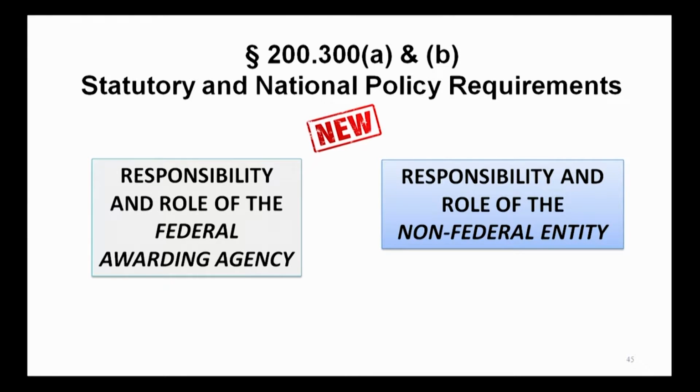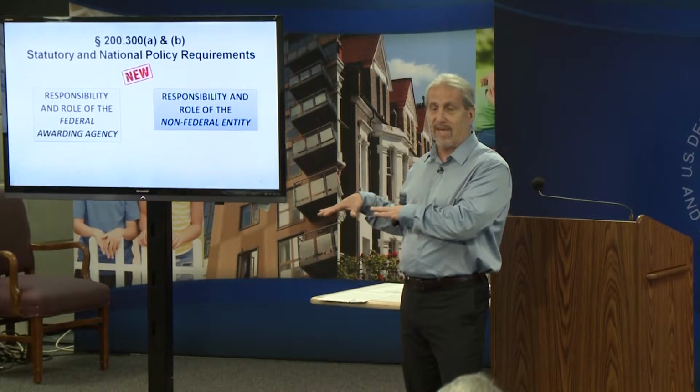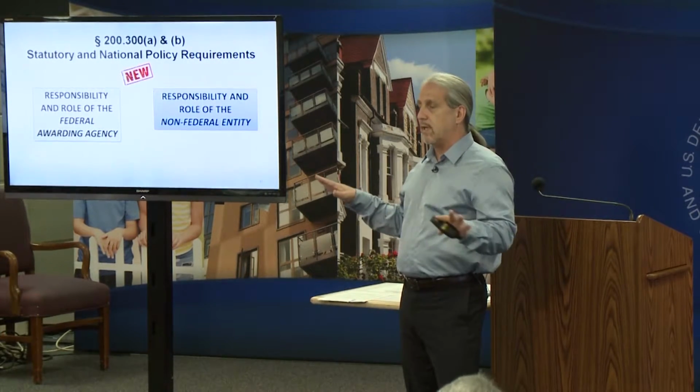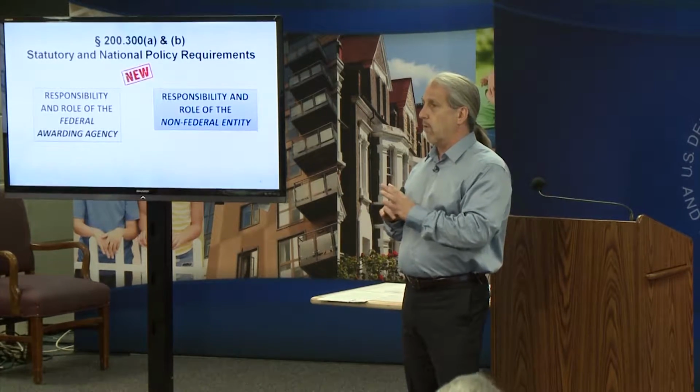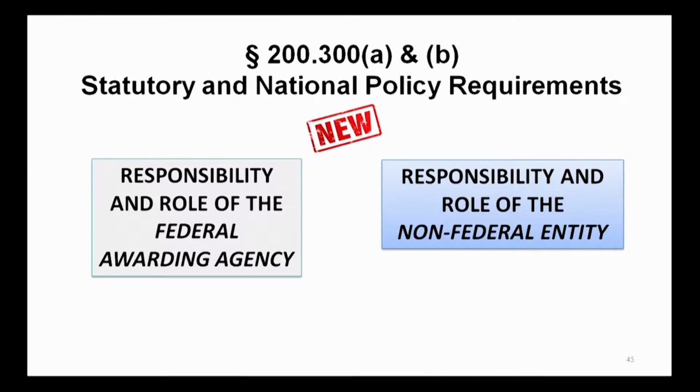of the non-federal entity. Speaking of non-federal entity, how many have recognized that you haven't seen the word grantee in the uniform guidance anywhere? It's been completely eliminated. And so let's take a quick look at the definition. David did such a good job teaching us how to grab the definition. Someone will look up non-federal entity and give me that definition.